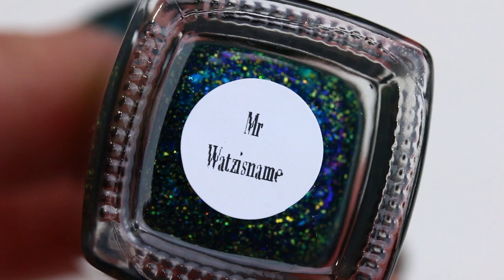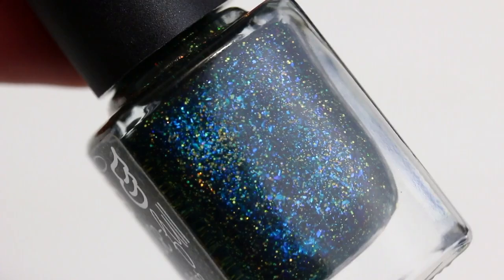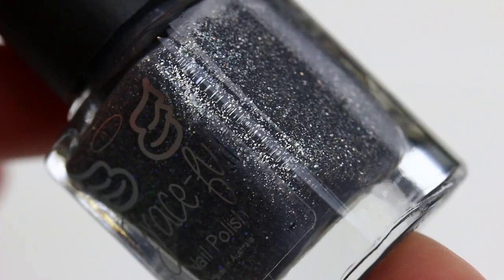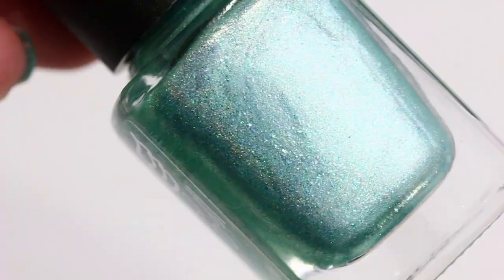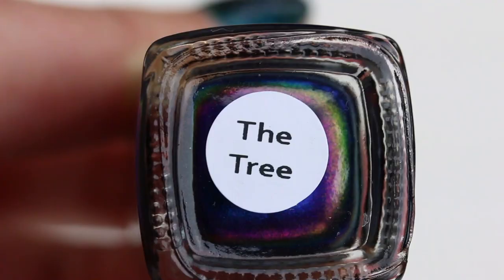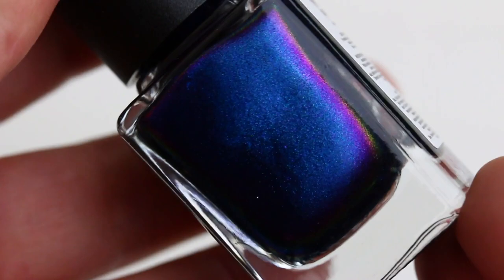We've got Mr. What's Its Name, a teal jelly base with ultra chrome chameleon flakies in navy, teal and blue with a sprinkling of micro holo glitter. Saucepan Man is a thermal that moves from dark to light gray with silver flakes and silver holo. Silky is a mint green holo with silver shimmer. Angry Pixie is a red jelly with micro red metallic flakes. This one's gorgeous. And The Tree is a multi-chrome that moves from aqua, cyan, purple and blue. So it's pretty cool, and that is now available.